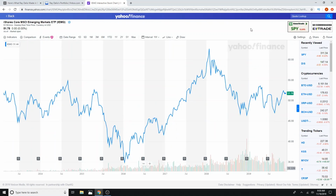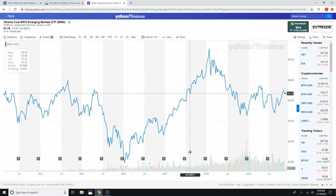His third top holding is another emerging markets ETF, IEMG. This stock has the same exact thing as VWO, where the stock appreciation quite isn't there. We're kind of hovering around the same pivot of $50, but we do have that nice dividend. It's very consistent and diversified. Let's get into his next set.